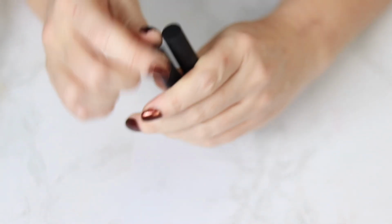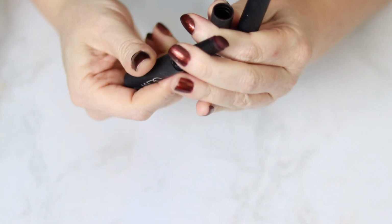And I think I have another one. I do. I have it in the shade Gava. Same formula, same issue. Not going to be wearing it. Two of these matte lipsticks from NARS. Totally different colors. This one is a deep color. And what is this shade?